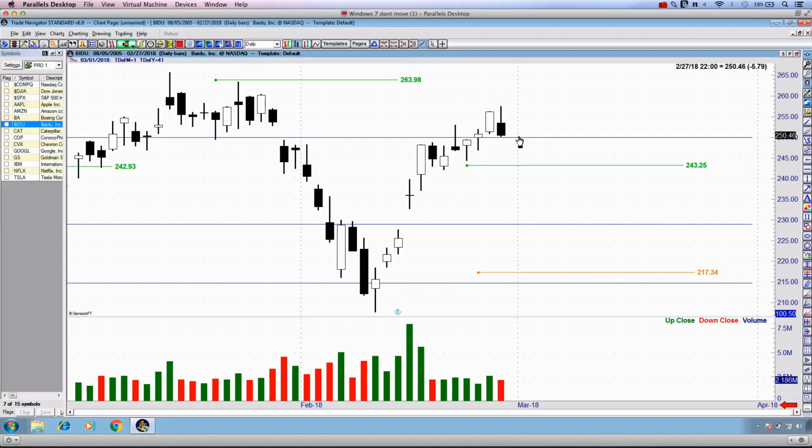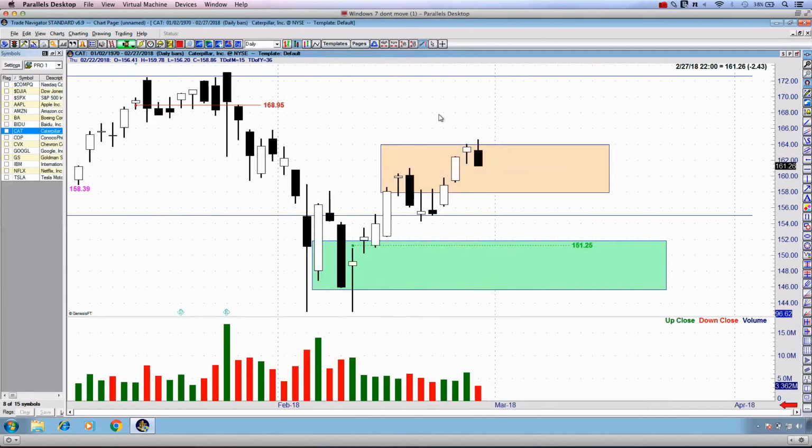Again, an upper wick on Baidu. Another little shooting star candlestick, or at least an inside day type of candle. 243.25 is still the bearish trade setup. We don't have an actual confirmation of that. We may see that over the coming couple of sessions.